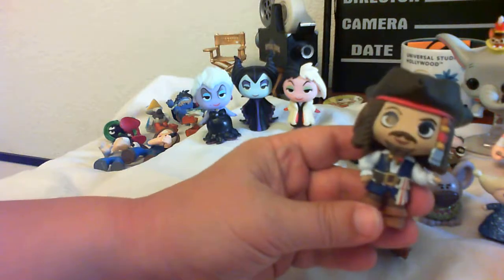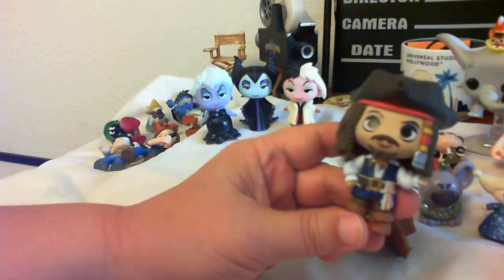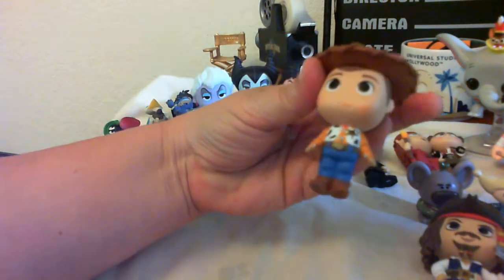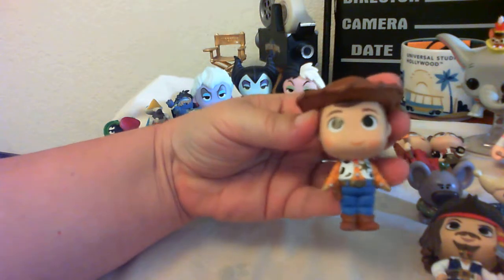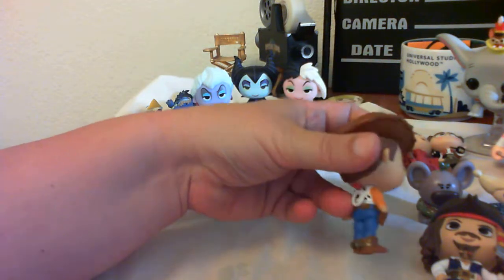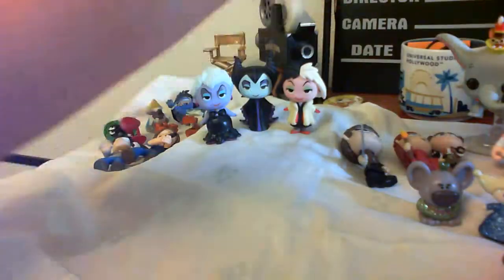These come in a can, which is really interesting because when you do the blind box, you throw the boxes away, and the cans are actually really cute. So he came in a Pirates of the Caribbean can, obviously, that looks like it came from the ride, which is super. And then Woody was in a Toy Story can that looked like a little carnival set. And then, oh look, I didn't even notice that. Look, he's got his little pull ring in the back. So cute.